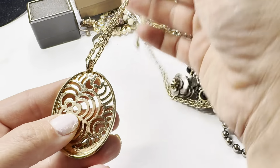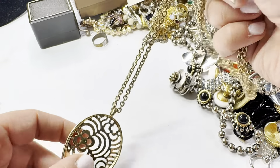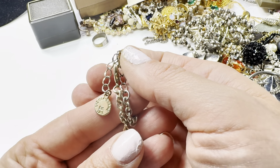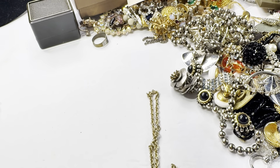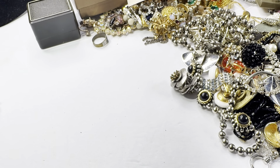Okay, so we have a gold tone pendant on a large chain or long chain. That's a really pretty pendant. It's kind of like an abstract flower, gold tone, long, long chain. Looks like there's a little bit of an extender on it too. Oh, I think it's vintage Liz Claiborne. It's got the LC on this side. The side says Liz Claiborne, established 1976. That's cool. I like this. I'm going to say, this is nice. Very retro throwback. And let me get a measurement on this necklace.